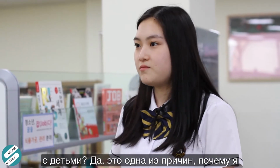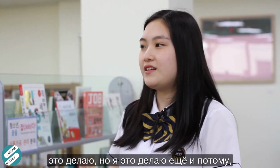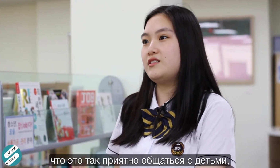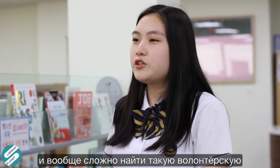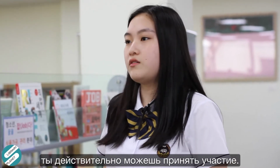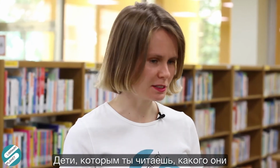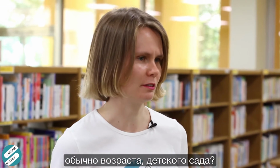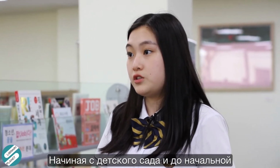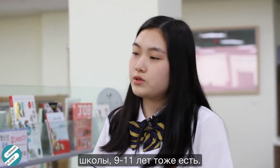Yes, that's one of the reasons why I'm doing it, and I also do it because it's just so nice to see young kids, and it's hard to find a volunteer program like this because you can really engage here in this library. The kids that you read to, how old are they usually? Like kindergarten age? They're from kindergarten to young elementary school students, so 9 to 11, somewhere there.